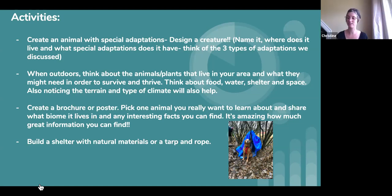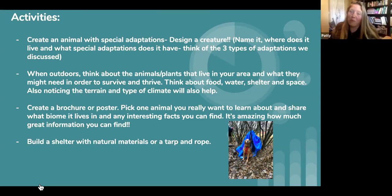Those adaptations take a long time to develop, especially physical adaptations, and behavioral adaptations too, even. If you're used to doing things a certain way, it's really hard to change your habits. And we're living that right now, aren't we? Right. So I teach this program outside usually, so I'm having to adapt, like we all are.